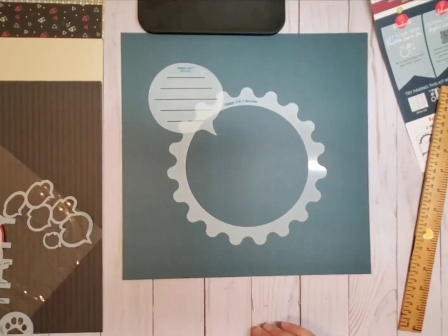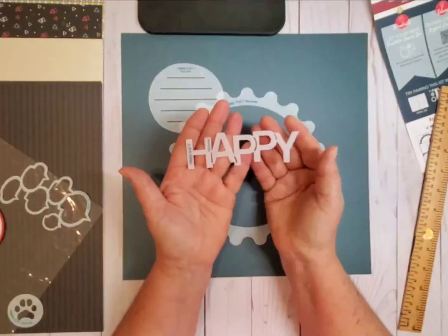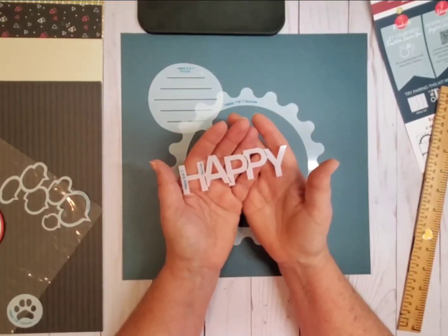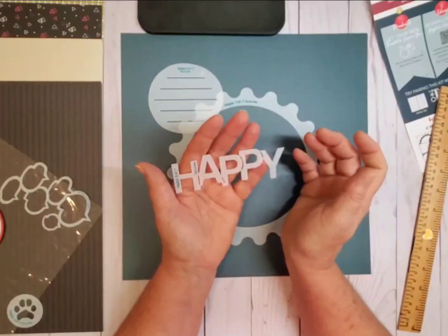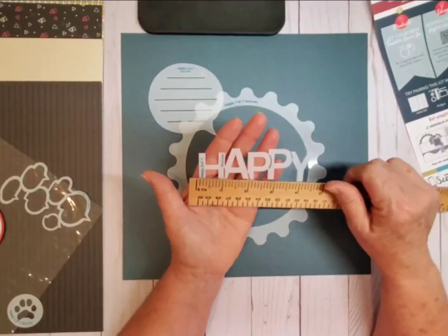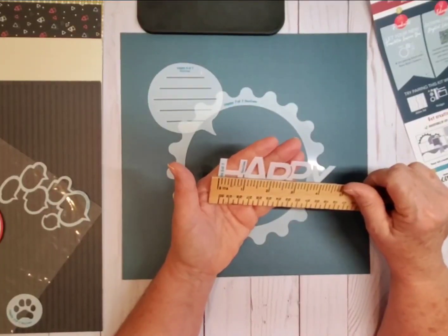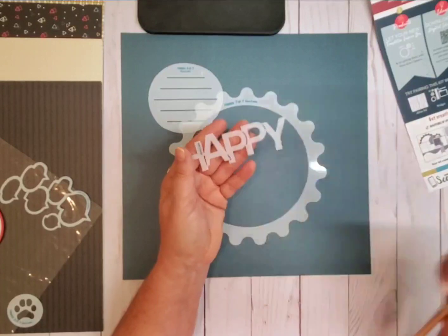Number 5 is happy. Now I do a lot of titles like this in my own personal Kiwi Club or in my own personal layouts. And what I use is my Sizzix dies, and I cut them out and I attach them like this. So this is number 5 of 7 of the Happy template called Happy. And it measures 4 1/4, we'll say 4 3/8. And the widest, we'll say 1 1/4. Okay.